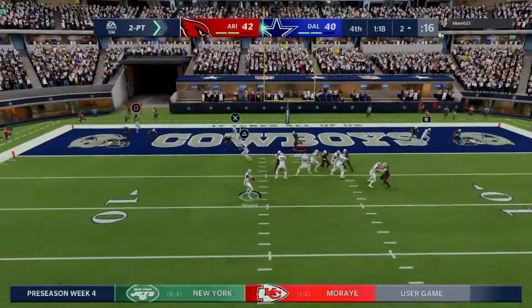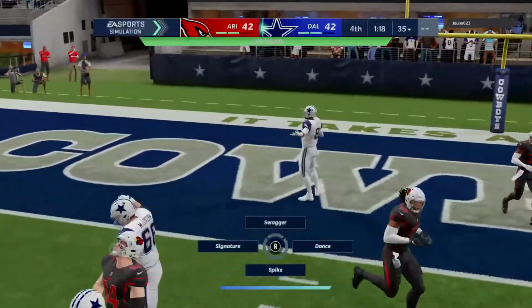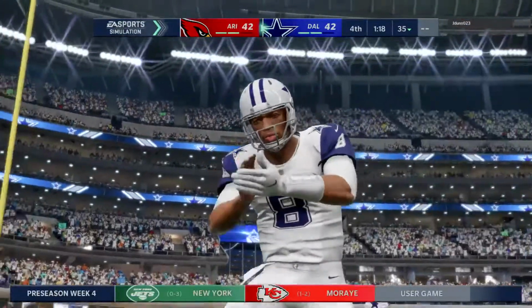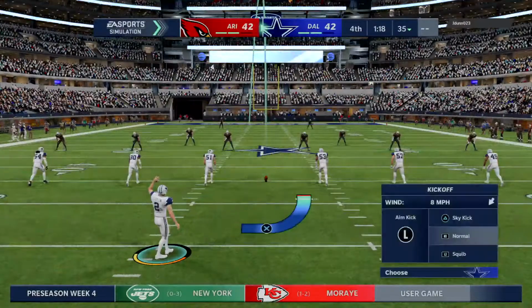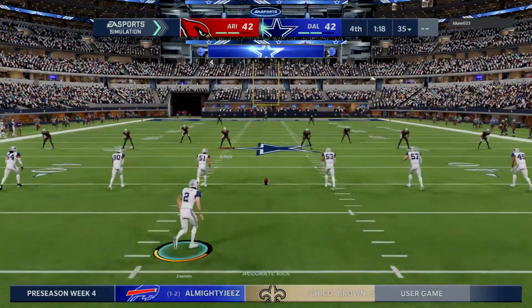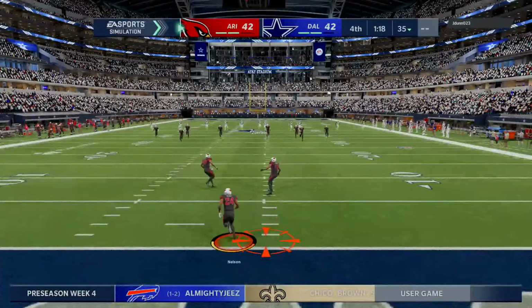Back to throw. Forced out to his left. And he'll get into the end zone as the two-point conversion is successful. Greg Zuerlein to kick off for Dallas. So here comes the kickoff now, all even here in this fourth quarter.